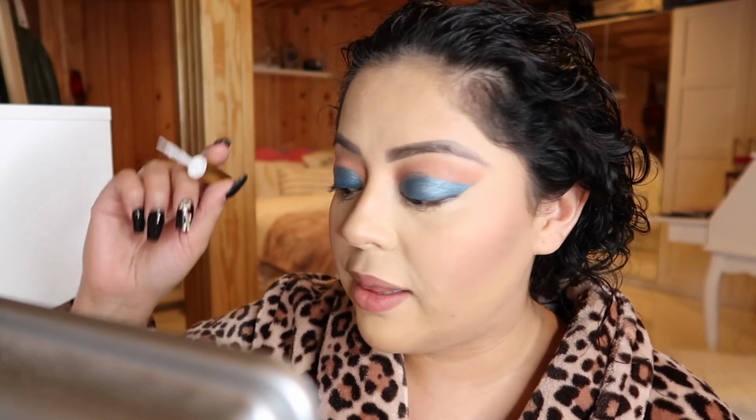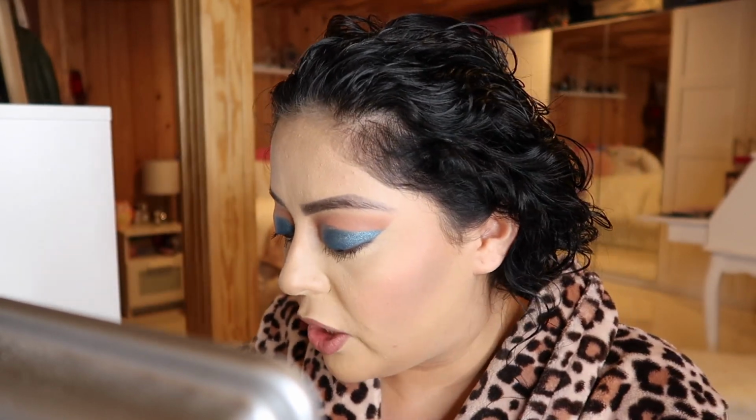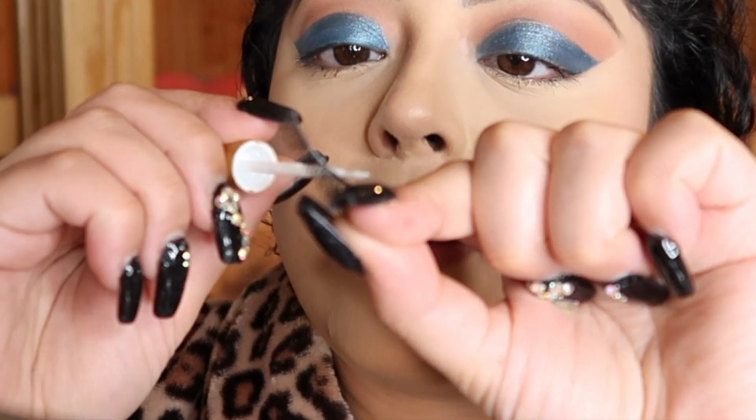So now I'm going to take these Kiss lashes in the style Veil. They've been my favorites lately. And I'm also taking this Kiss Strip Lash Adhesive with Aloe in clear. I definitely like it a lot more than the Duo one lately. I don't know why, it just works better. And I'm just going to go ahead and put it on the strip.